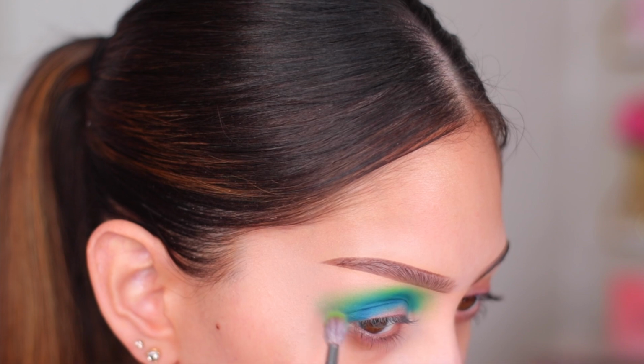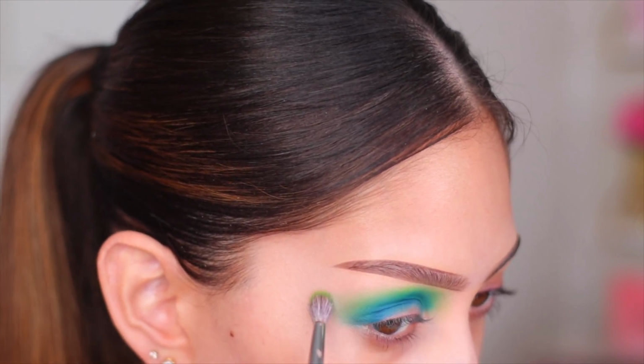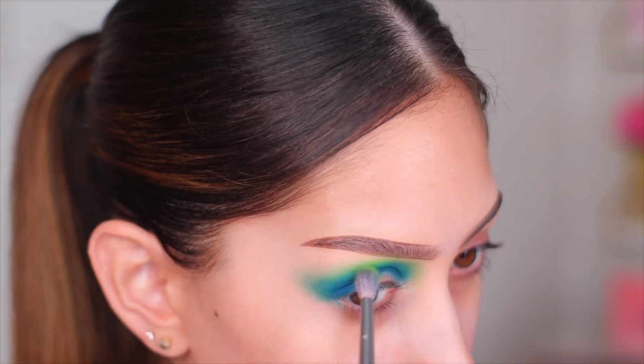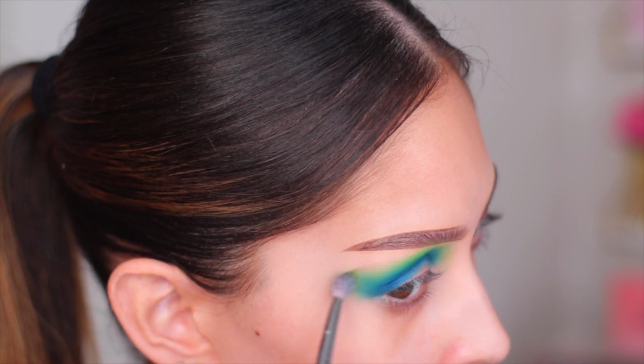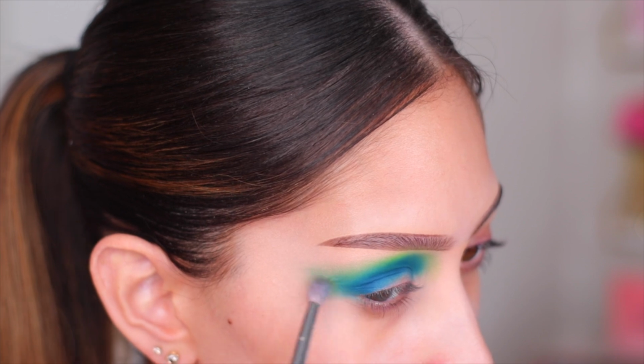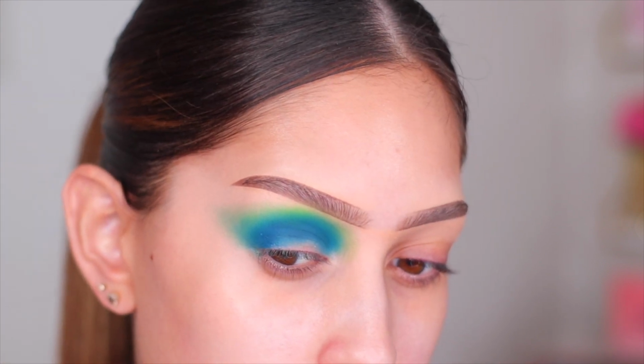So I took that shade first and obviously blended it across that entire blue line, and then I did go in with the shade Ecstasy as my last shade because it is lighter than all the shades I've used so far, just to make sure everything is nice and blended. So at this point, all the colors are pretty much laid down. I went in and just basically re-intensified everything just to make sure every color blended really well together.